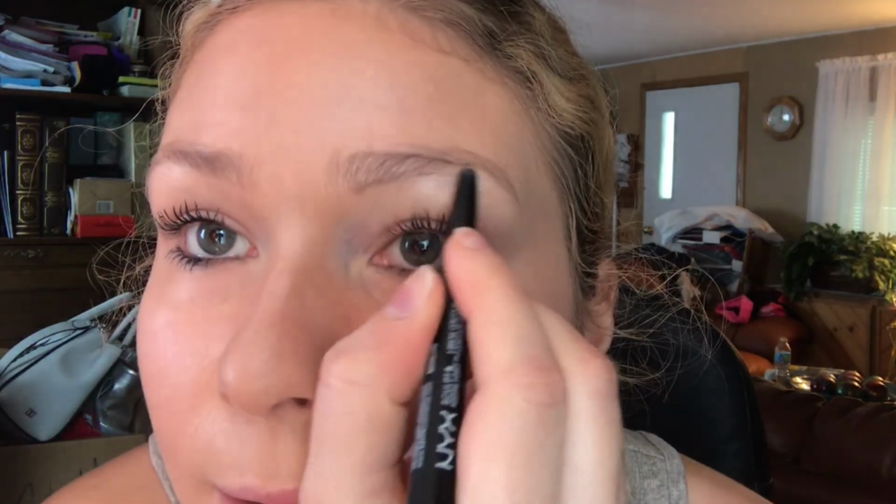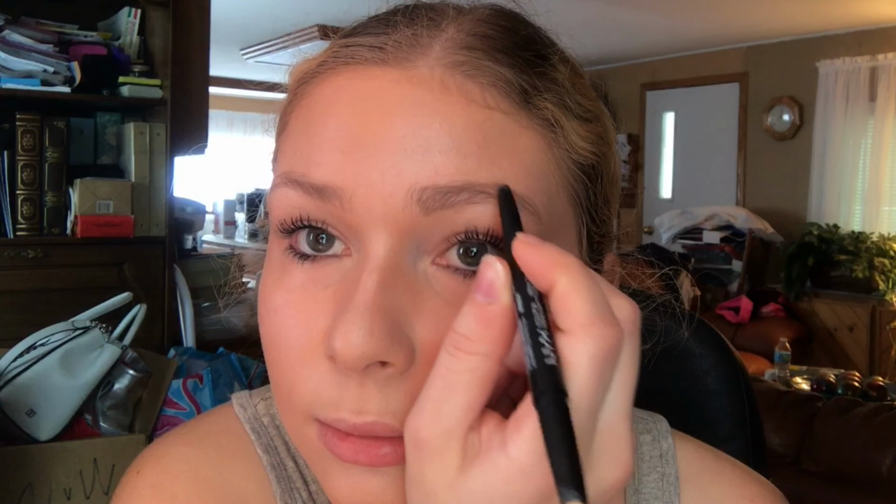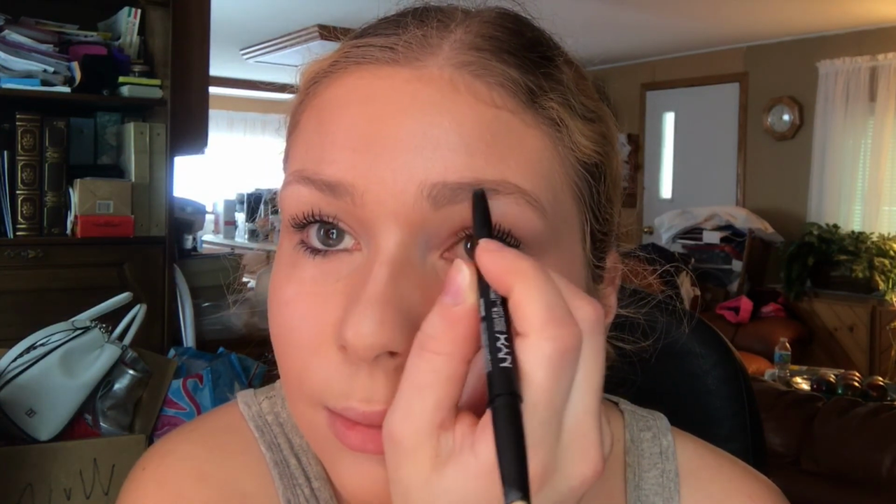I'm gonna brush it out first. Oh, this is hard to do on camera. I swear, guys, this is really difficult. So we're gonna draw a line underneath. I don't want it to be too dark. Draw a line here. And then fill in. Not too dark though. Then we're gonna brush it out.